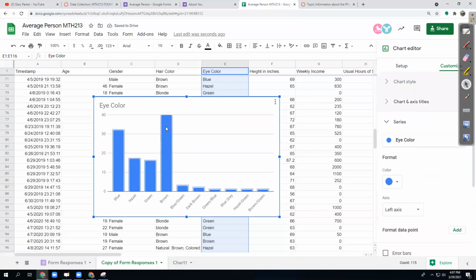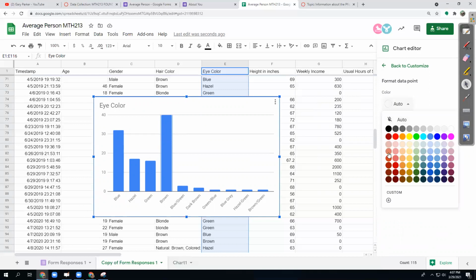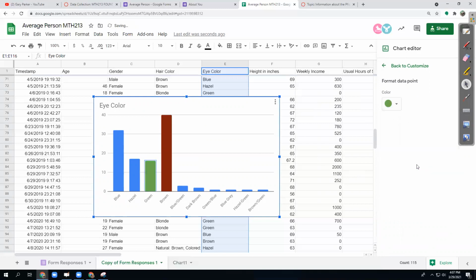And then Google sometimes lets you edit the individual colors, format data point. So for example, I could, if I want, play with colors here and pick different colors for each one.